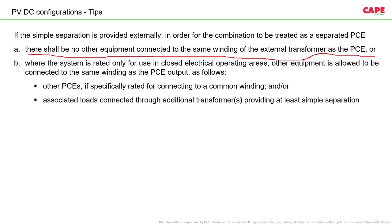And if the system is rated only for use in closed electrical operating areas, other equipment is allowed to be connected to the same winding of the PCE output, as other PCEs, if specially rated for connecting to a common winding.